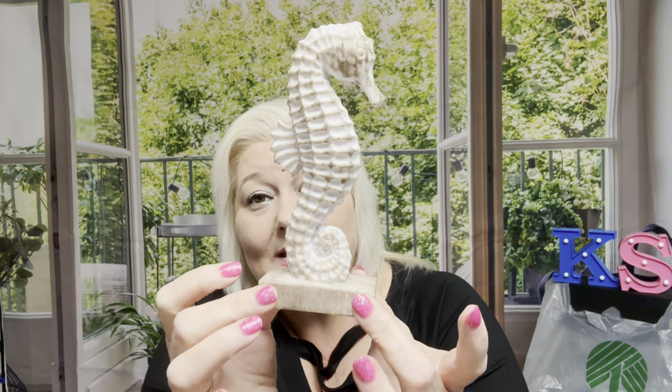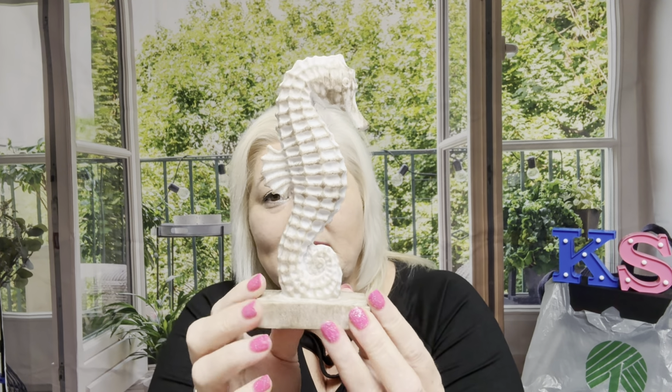Now, this one in particular got me because of the facial expression on it. I just said, it's calling my name. Is it worth $1.25? I think so. I think it is wonderful. It's a cute little decor piece if you're into the beach, the ocean, the water, anything to do with that kind of thing. So I'm going to put this up in that bathroom if it happens.